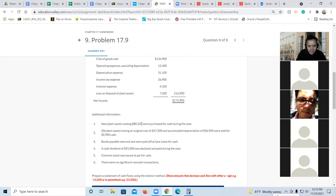New plant assets costing 80,500 were purchased for cash during the year. So that's going to go into investing activities, and that's a cash outflow. All right. Here comes the sale. Old plant assets having an original cost of 47,300 and accumulated depreciation of 36,900 was sold for 2,900 cash.